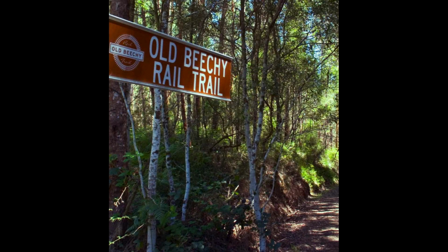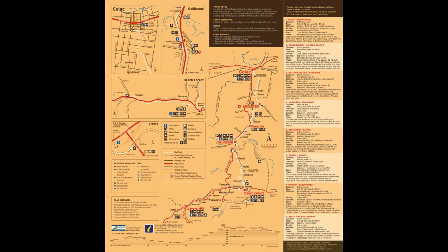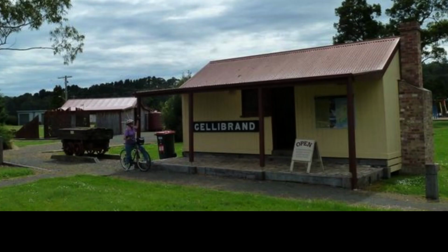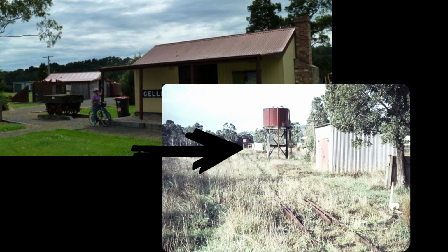Where is it today? In 2003, a section of the line was looked into to be reopened as a rail trail, and in 2005, it was reopened from Colac to Beech Forest, as that section remains mostly intact, even though the line has been closed for nearly 50 years. Several shelters have been built on what were former stations, and many of the signs have been repainted or replicated. Gellibrand Railway Station still has its original building, which is the only surviving building on the line.